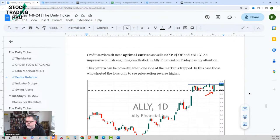Now, Ally, A-L-L-Y, is a bullish engulfing candlestick. Engulfing candlestick means it took out the low, and in this case, took out the high and closed strong. So one side of the market is actually caught on the wrong side. Those who sold short on that breakdown, only to see that thing reverse higher in the other direction, are screwed, basically. And these patterns typically follow through. So we had a heavy volume bullish engulfing candlestick to the upside.